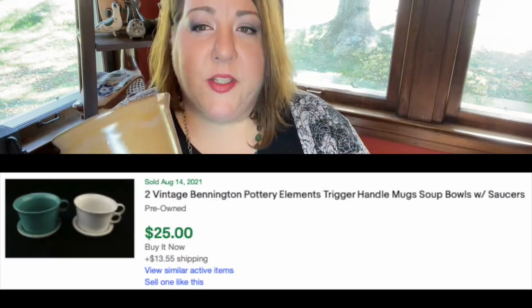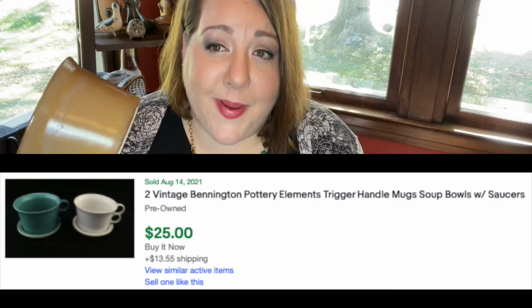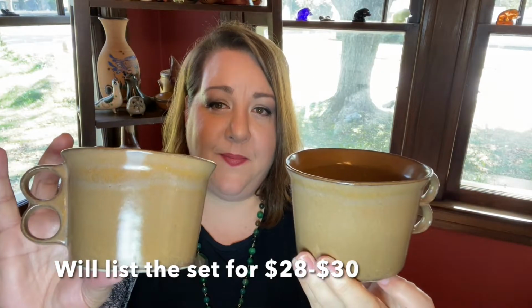Now I will show you a picture of them with the saucers underneath them. They may have been there at the Goodwill. I would not have known to look for them, and they probably would not have been with the mugs. They probably would have been somewhere else. But this is about 3 to 4 weeks ago, so I doubt at this time I would be able to find those little pieces. They probably didn't make it, but that's okay. These also sell without those saucers, and I will share with you what I plan to list them for. They're super cool.